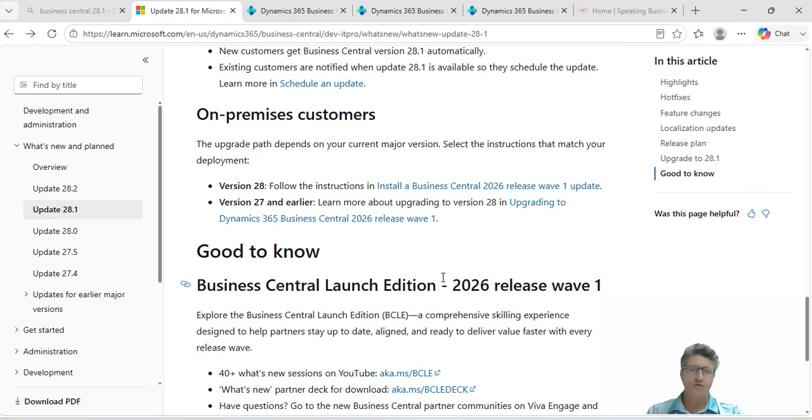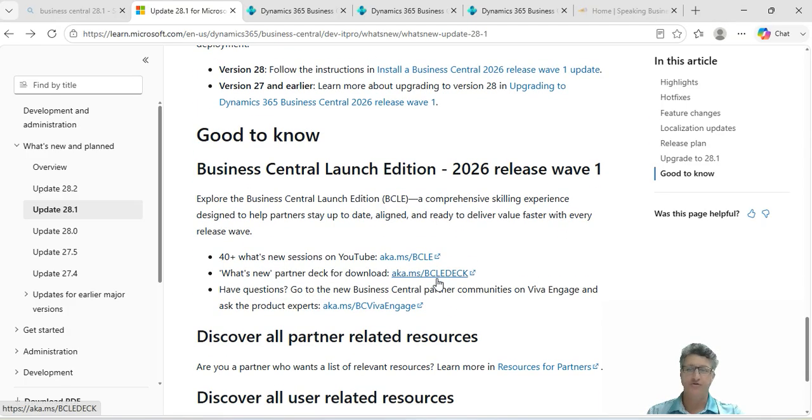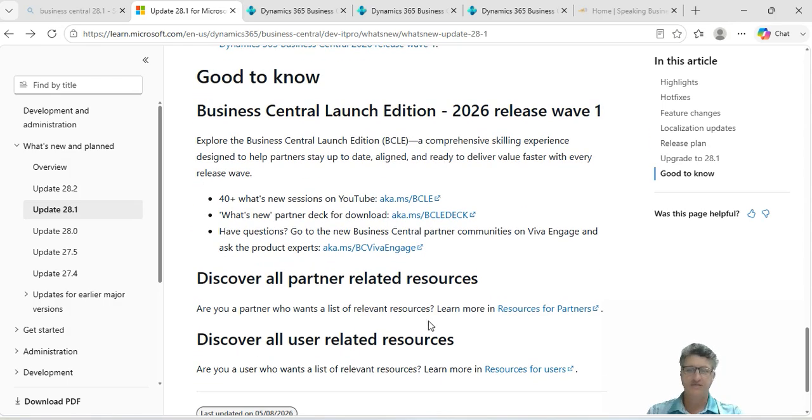A couple other notes here. Version 28, or 2026 release wave 1, is brand new. If you scroll down on this page, you'll see a bunch of new sessions on YouTube from Microsoft on what's new, as well as some other links here.